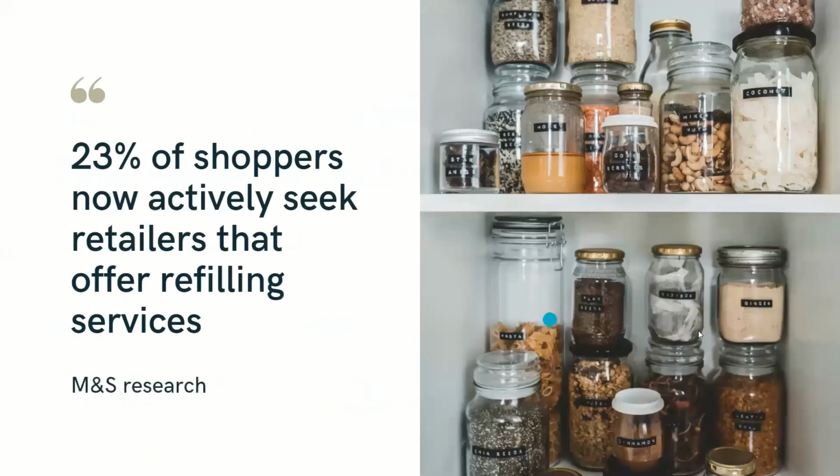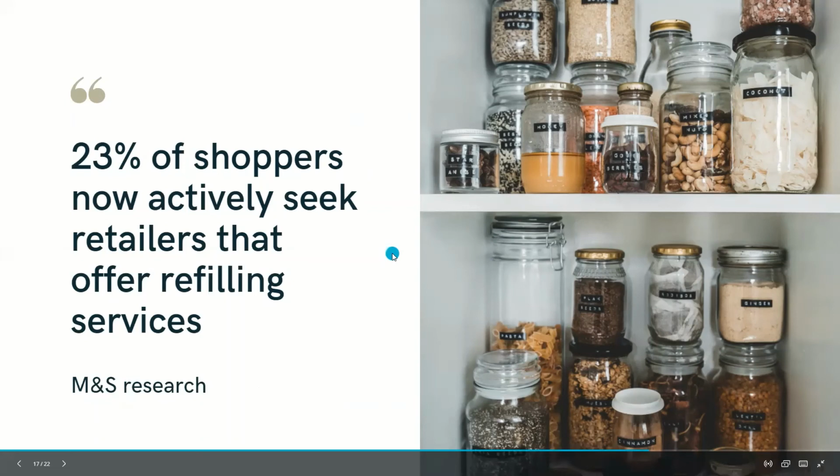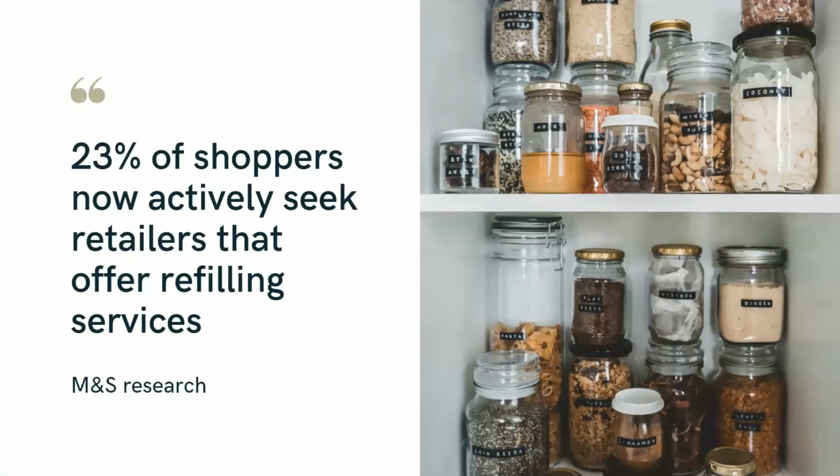So here you go. This is sadly not my cupboard, but hopefully one day it could be everybody's cupboard. And Marks and Spencer research shows that 23% of shoppers now actively seek retailers that offer refilling services. So you will see lots of shops now popping up with refilling stations. You just bring your own container, they weigh it, fill it up with whatever you choose, and off you go. You just pay for what you bought. You don't pay for the packaging.